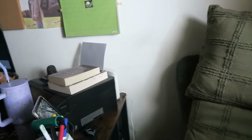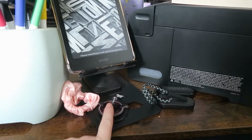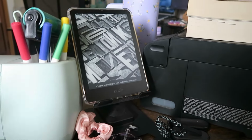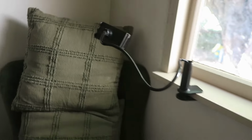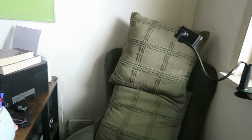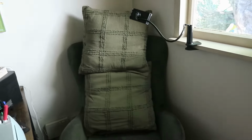Over here we've got my Kindle and its little stand, some page turners, and just a pop socket or phone grip that I stick on the back if I'm not using the attachment to the windowsill there. So this has come really in handy recently, and I've really enjoyed it.